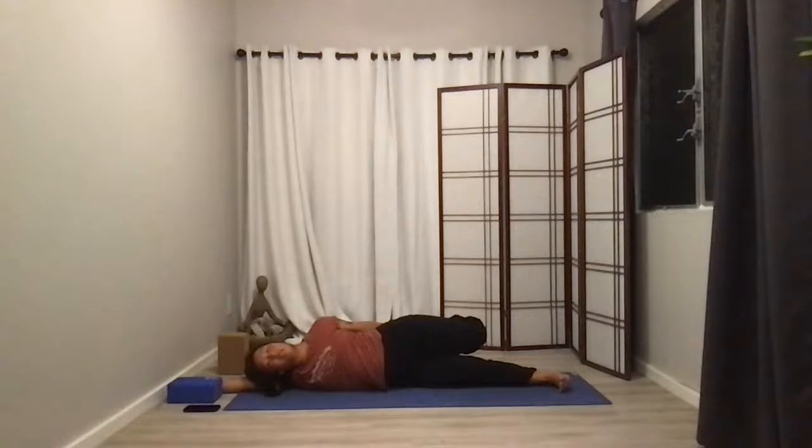Stay here in this passive stretch, or allow yourself to gently draw the foot away from the glute, and the hand gently brings it back, finding this very, very small contraction. When I say small contraction, I'm talking like 1 to 2%. Stay here to breathe for 5, 4, 3, 2, and 1.